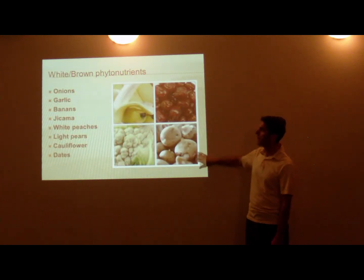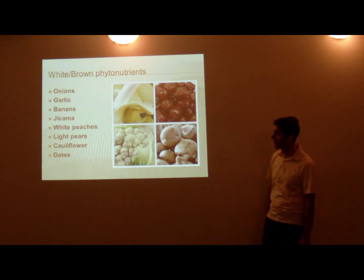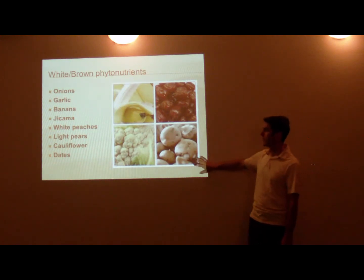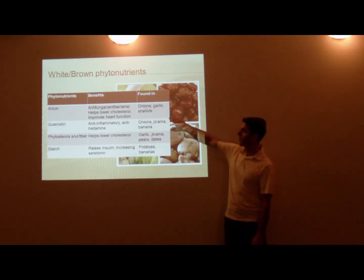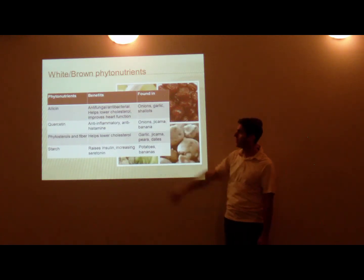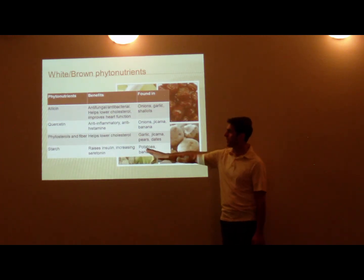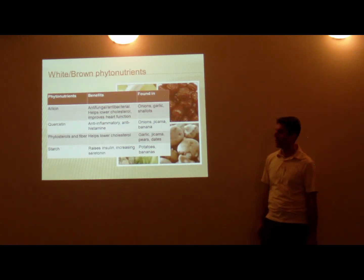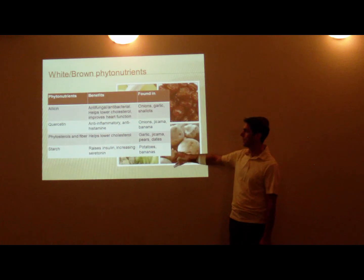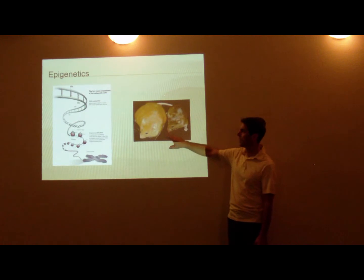All right, white brown phytonutrients. So the question there was what: onions, garlic, bananas, jicama. I love jicama in salads. Cauliflower, dates actually fall in that group. One of the most important things is allicin, which is a great antimicrobial, and it helps to lower cholesterol and protect the heart. So the starch actually raises insulin, but will increase serotonin. So there's some benefits to this, but again, the amount you have matters. Quercetin is a great anti-inflammatory.